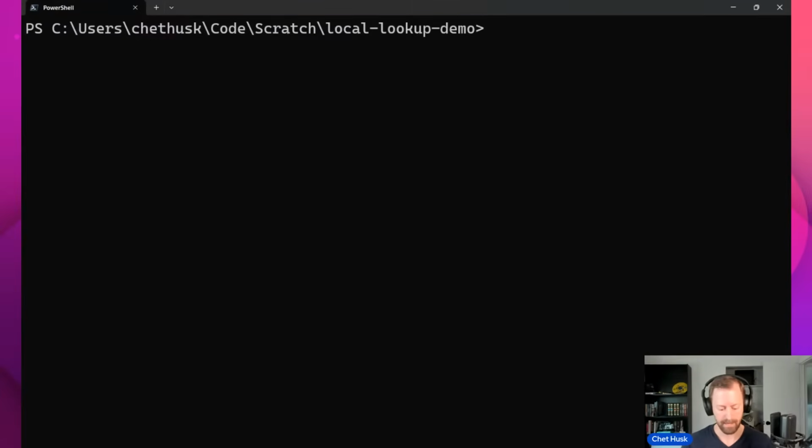The next thing is that many .NET commands have this interactive flag. And this interactive flag is normally required when you are doing NuGet authentication, if you've got credential providers set up.